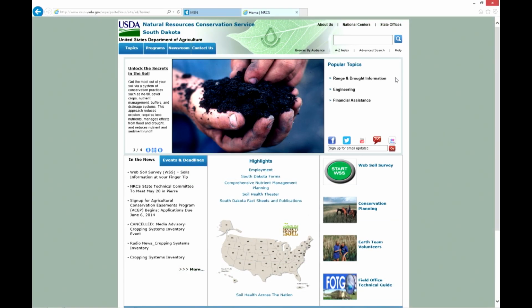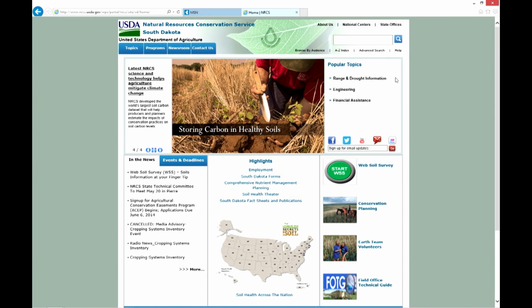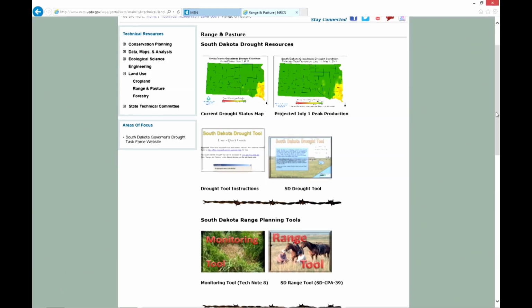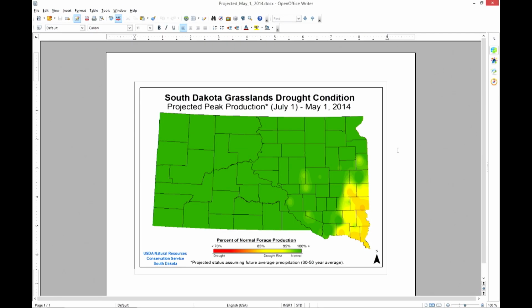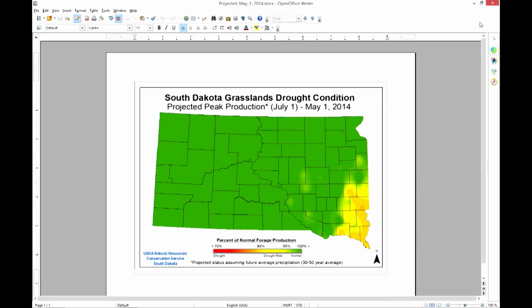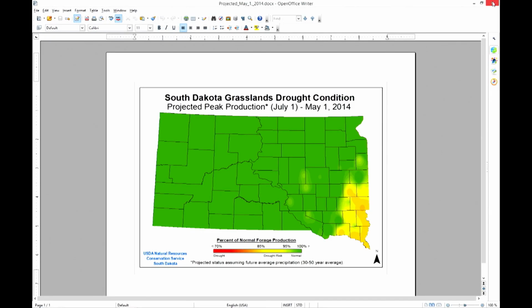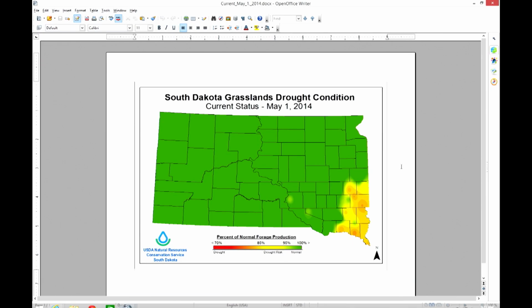The South Dakota Drought Tool is accessed through the USDA NRCS South Dakota website. By simply clicking on range and drought information on our homepage, you can access the most up-to-date drought and production resources. Using the South Dakota Drought Tool, NRCS develops up-to-date maps of drought and production status across South Dakota. The production data is provided for both projected peak production if moisture and precipitation is at least normal through July 1st, or when we usually consider to have peak production on our grasslands in South Dakota. Current conditions are also provided as well.